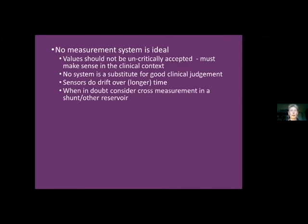To introduce the topic, I wish to make a few statements that we can have at the back of our minds while my talk is going on. The first statement is that there is no ideal measurement system. So it's always a trade-off, and you always have to make a choice. You should never accept the values uncritically, but they must make sense in a clinical context. And in keeping with this, there is no system which is a substitute for good clinical judgment. You always have to have that in parallel with whatever you use.